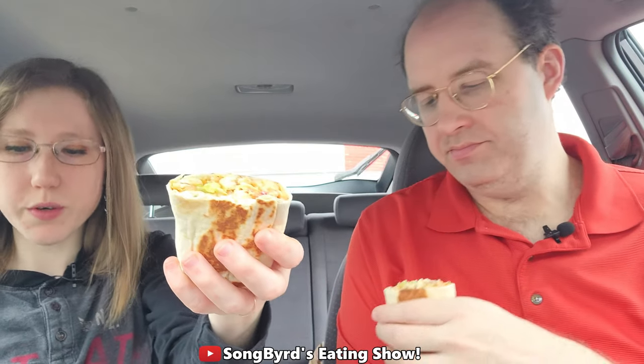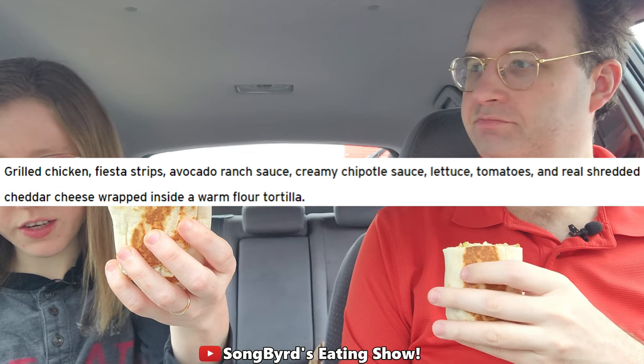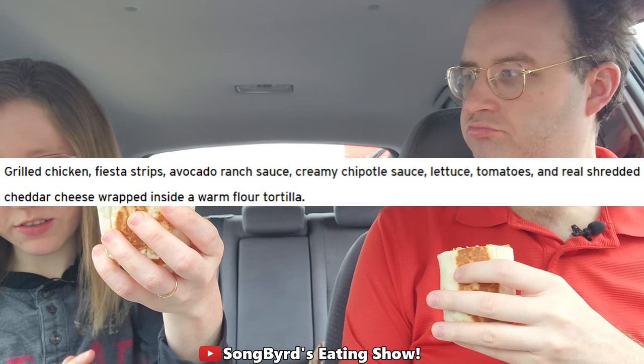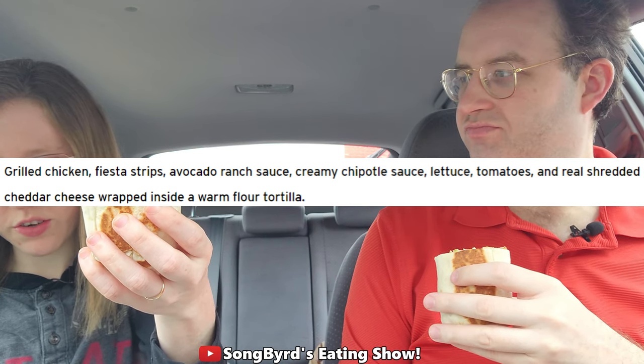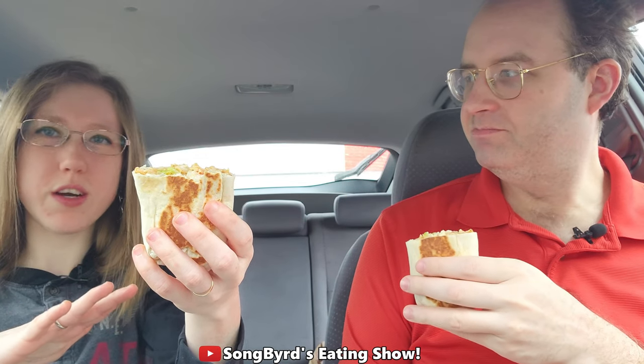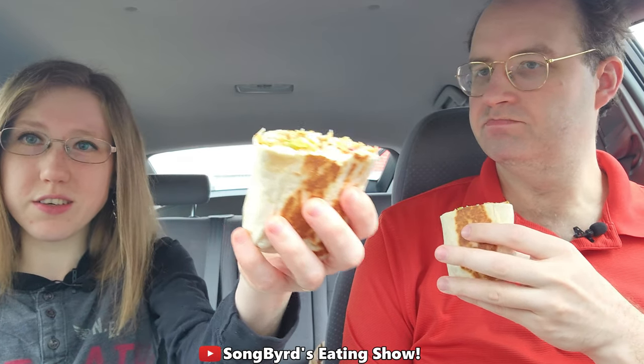All right, this next one is the Chipotle Ranch Grilled Chicken Burrito. Grilled chicken, Fiesta strips, avocado ranch sauce, creamy chipotle sauce, lettuce, tomatoes, real shredded cheddar cheese wrapped inside a tortilla. It's part of the new Cravings menu, where you've got these three new burritos that are like $2 each. All right, so here we go.